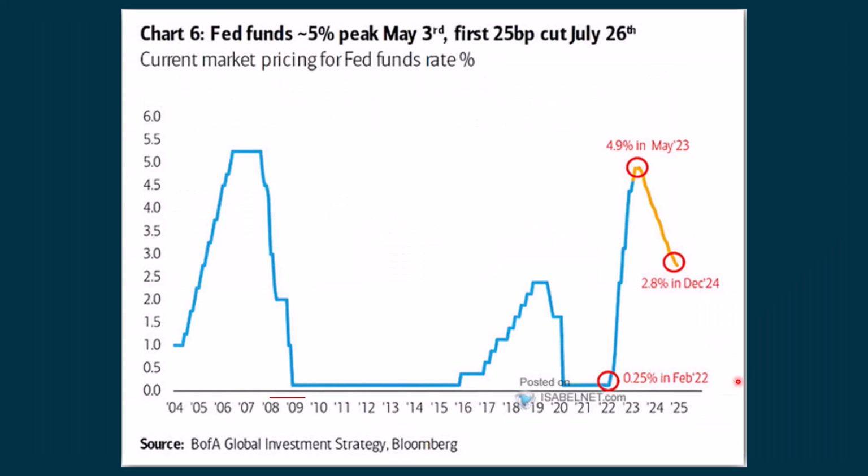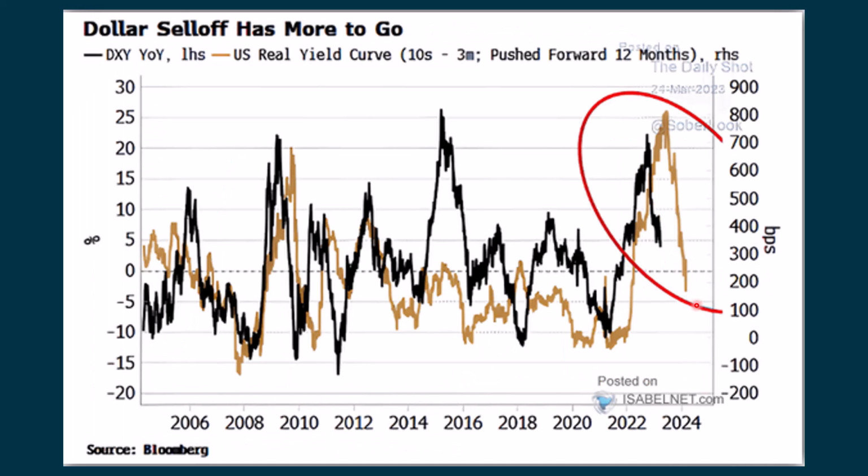Another chart suggests that current market pricing for the Fed funds rate, they're expecting it to be at about 4.9% before it starts to come down to 2.9% in December of 2024. So that's quite a ways out. This chart just says the dollar sell-off has more to go. When you compare it to the yield curve, you can see kind of a relationship between the black line and the gold line here, where they often move in the same general direction. They shift this forward about a year, and if it follows this same basic relationship, the black line, which is the dollar, could have more weakness.